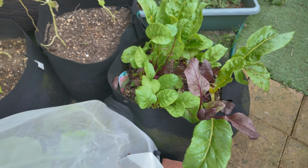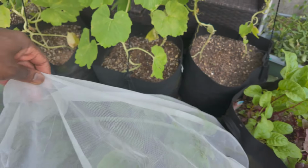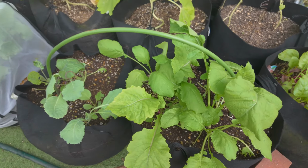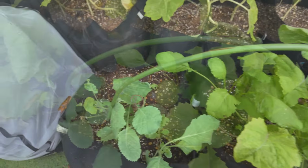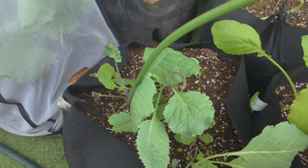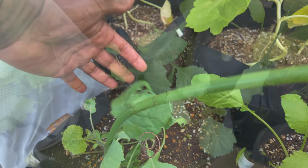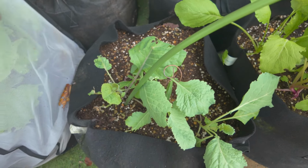Swiss chard is looking great. I think I can take this off of the turnips here. They're looking good. Very good. Okay, our cabbages, something's eating on them, the smaller ones, and this big one here. Yeah, I think I'll sprinkle some diatomaceous earth today.